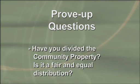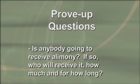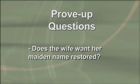There'll be questions about the division of community property, which includes assets and debts if there is any community property. Whether or not there's going to be an award of spousal support, and if so, how much and how long will a party receive that? And last, whether or not the wife wants to have her maiden name restored.